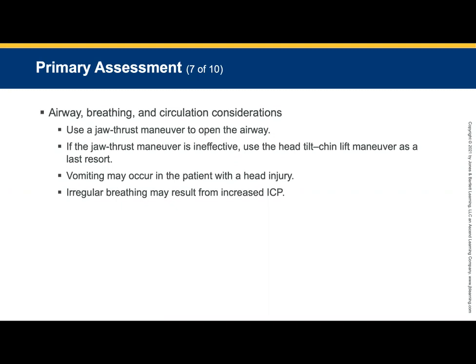If they start to vomit, you want to log roll the entire patient over to their left side. The left lateral recumbent position is also considered to be the rescue position.